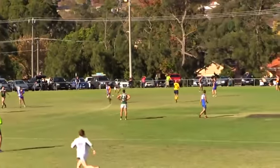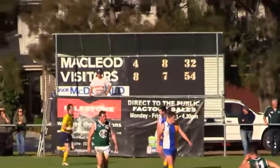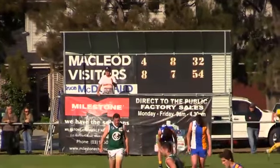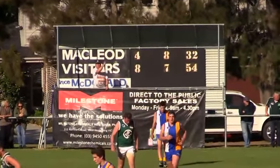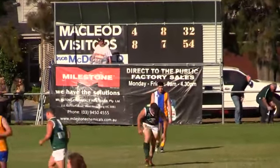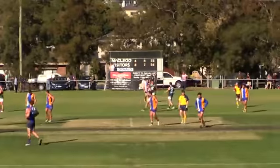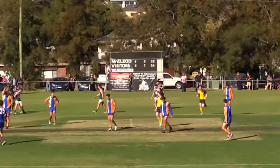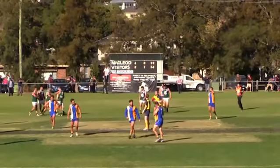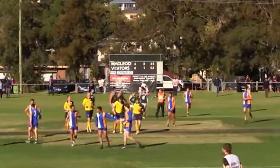Looks like it's Mullins on the outer side, but there goes the half-time siren, and at the main break it is Macleod who trail after leading early in the first quarter. It is Greensborough who lead 4-8-32. So Macleod 8-7-54. I think there might be a bit of errors going on the scoreboard there. We'll get that confirmed to you in the end. Yeah, well, it's Greensborough 8-7-55, Macleod 4-8-32. That second quarter, Macleod 1 goal 3, Greensborough 5 goals 7.